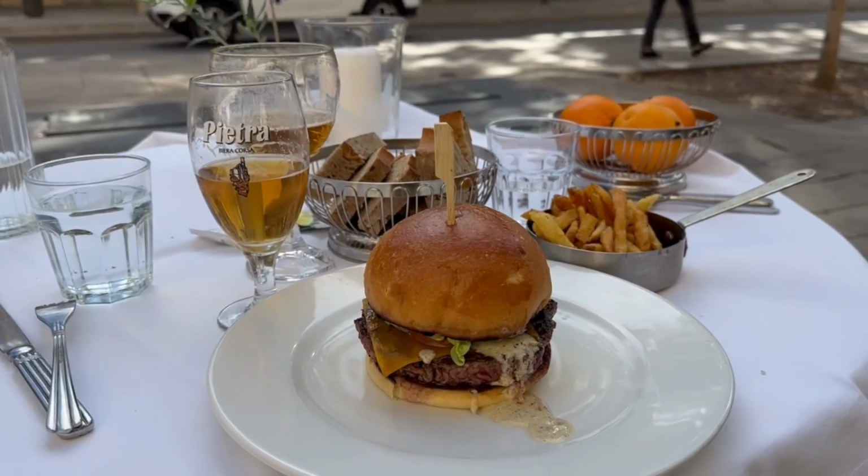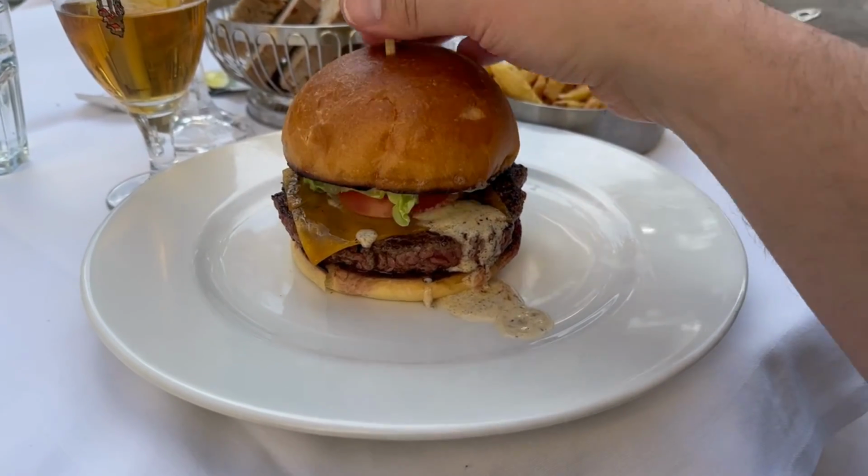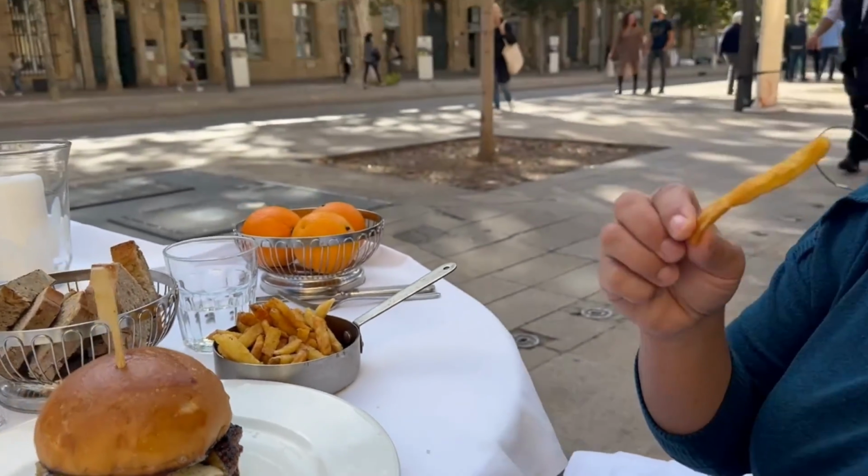But of the stuff you saw, I actually thought the burger was really good. And that wasn't even on the food tour. I was going to say that doesn't even really count because it wasn't on the food tour. The burger was freaking delicious. Yeah, it was really good.